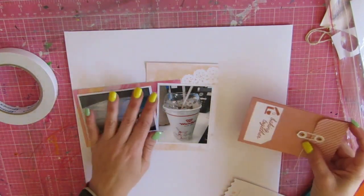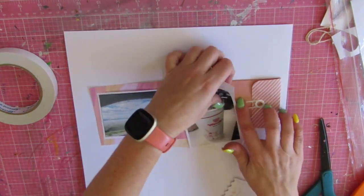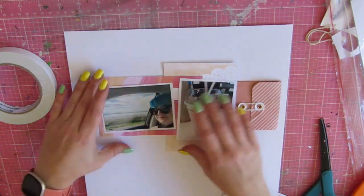So yes, some context on those photos there. As I said, it's documenting the everyday. They're not particularly exciting. There's not a major event. It was just me snapping those things of the everyday.